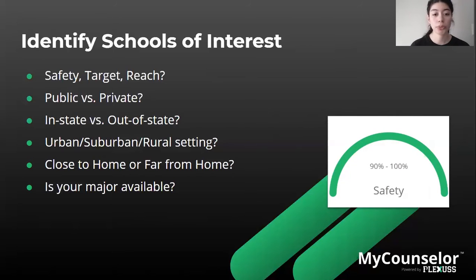Is it close to home or is it far from home? This relates to is it in-state versus out-of-state? And is your major available? That is, maybe one of the schools has your major under a different name, so you have to make sure if that is one of the majors that you actually want to go into.